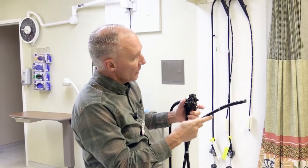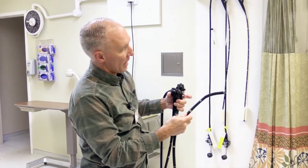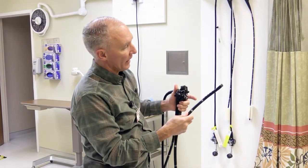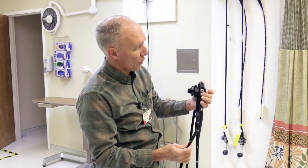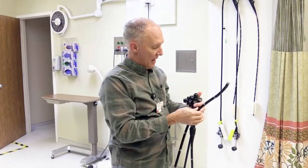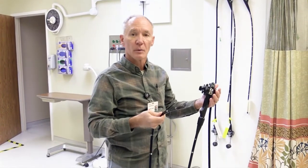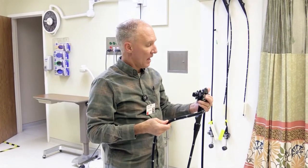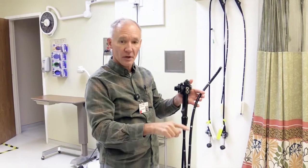And then if you can look, the way that we direct the end of the scope is you can make it go up, down, and right and left, and then there's these buttons on here that can blow air into your colon, because if you think of it, your colon's like a flat balloon without any stool in there after you've taken the bowel prep, and so we have to put air in there to blow it up. And then we can take pictures, we can suck stuff out. If there's any liquid left over from the bowel prep, we can suck it out. We can squirt water in there, and then also you can run the biopsy forceps down the scope.